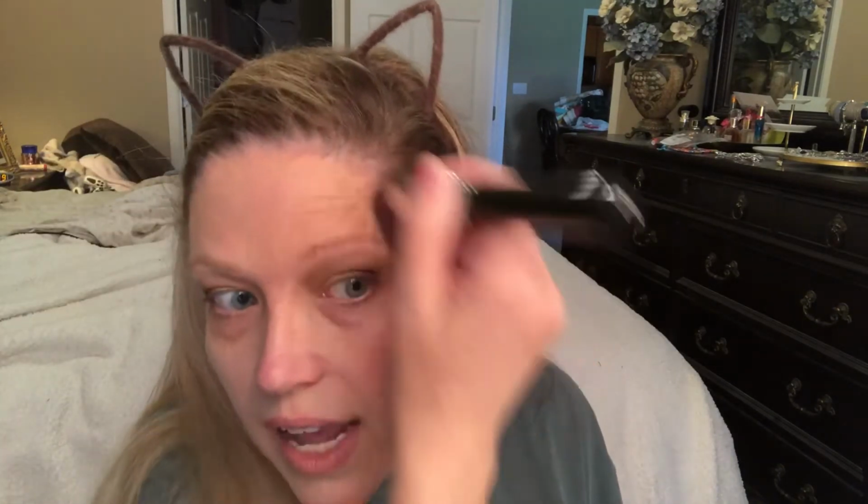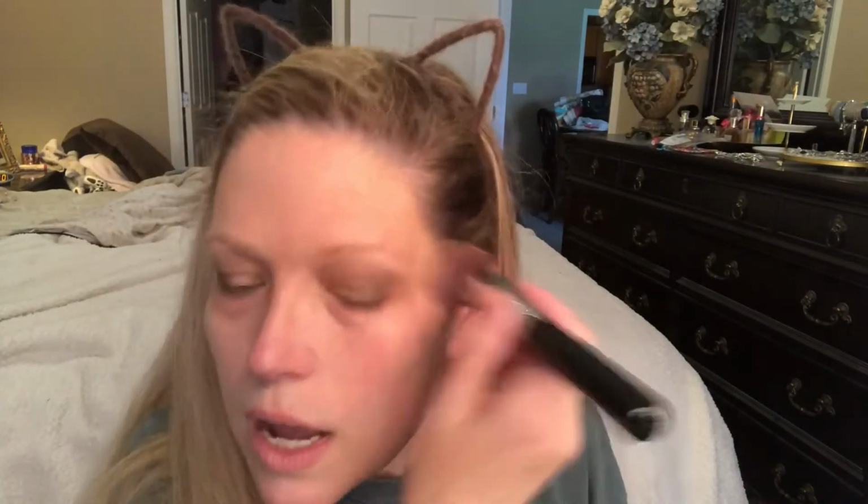I kind of tap it around just a little bit, and then I start buffing it. I like putting my brows on a little bit better before the CC cream, because if I make a mistake on my brows, when I go in to fix it, I don't leave skin with no coverage at all there. And so it just seems to work better. It's making my hair frizz up here just a little bit working with it, but it really is an easy, quick thing.